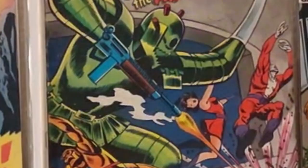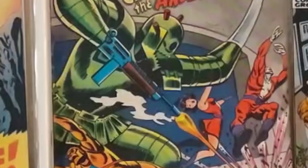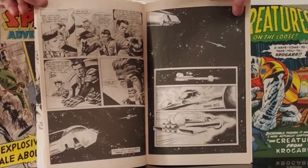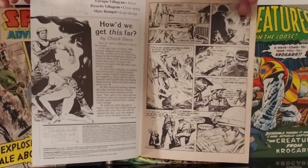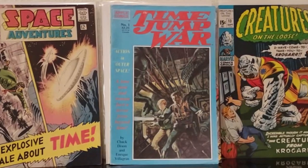I'm into my science fiction action now. I kind of like it weird. I know there's the adventure type science fiction, cowboy and space type stuff, which is pretty cool. I guess it could be done well, but I like it when it's more imaginative and strange. And the art looks really good here. But for a quarter, you guys, come on. Time Jump War. Okay, I've been collecting this. I found this in a dollar bin. No. I found this in a quarter bin.